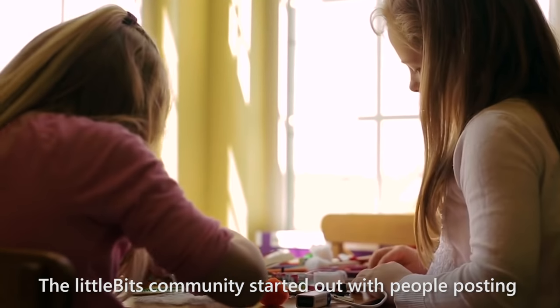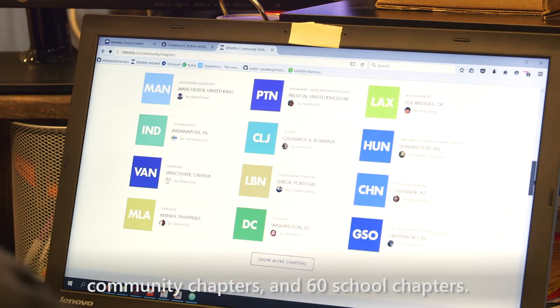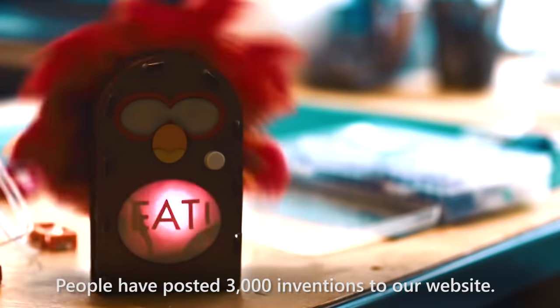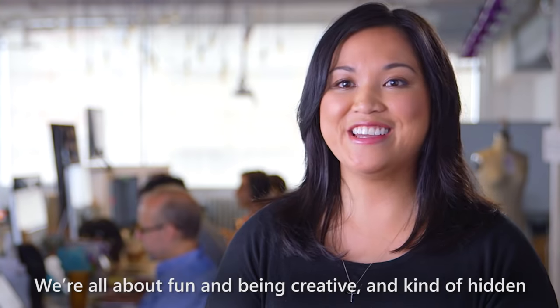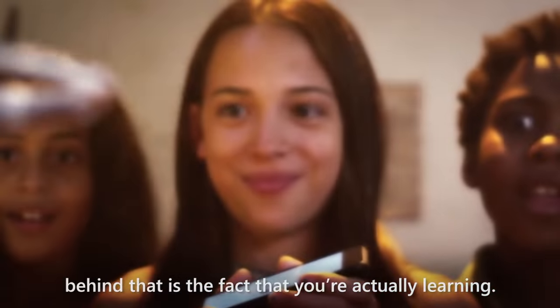The LittleBits community started out with people posting their inventions online, and now we have 315 worldwide community chapters and 60 school chapters. People have posted 3,000 inventions to our website, and even people sending in new bit ideas. We're all about fun and being creative, and kind of hidden behind that is the fact that you're actually learning.